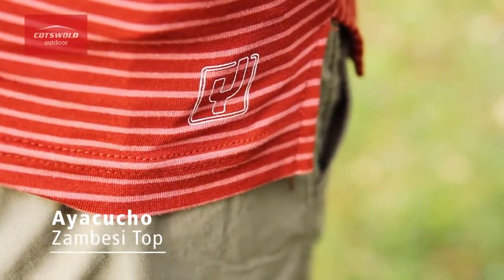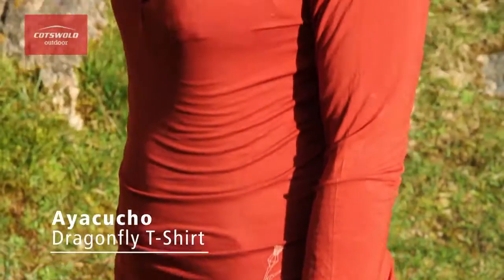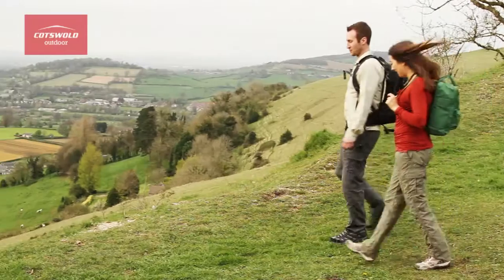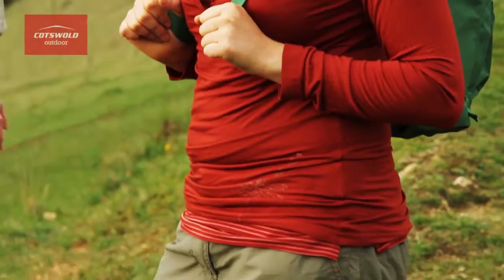I'm wearing the Ayacucho Zambesi vest top and the Dragonfly long sleeve t-shirt. Both these tops are comfortable and versatile, ideal for wearing as travel clothing. These tops are made from eco-friendly bamboo fabric, which is super soft to the touch and naturally antibacterial. This makes it ideal for wearing as travel clothing, as you can wear it more often between washes.